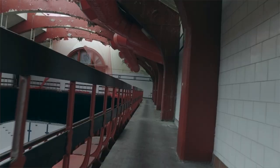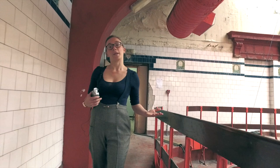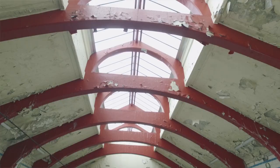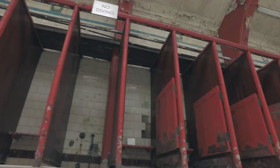So Govanhill Baths, the first stone was laid in 1914, but because of a war getting in the way, the building didn't open until 1917 as a public bath and washhouse. It was part of a massive public health drive across the UK, where buildings like this were being built in cities to combat public health issues. People were washing their clothes and washing themselves in rivers. There was no sanitation. No running water at home. They are Edwardian baths.